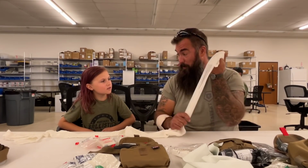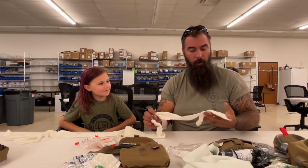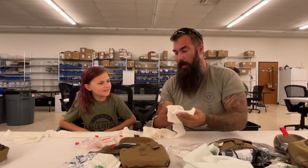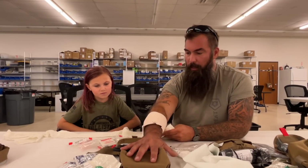Yes. You can make a sling out of this. Not a rifle sling, although you probably could. But you could sling somebody's arm with this. So it's got a lot of uses. And there's 2 packages of this gauze in here.